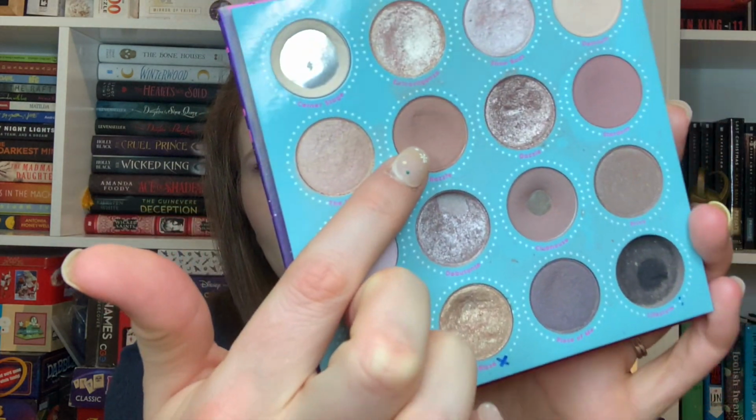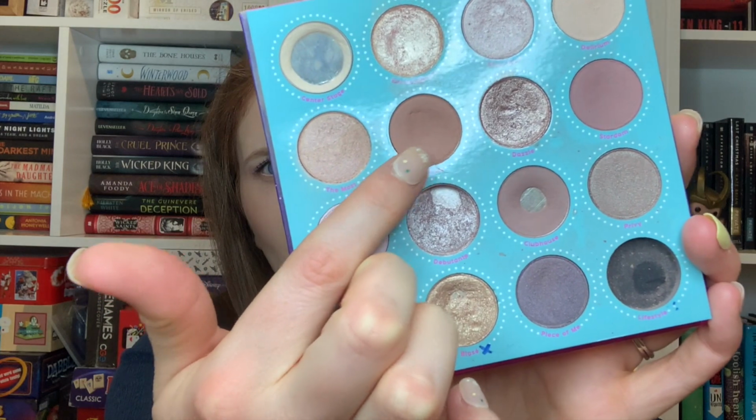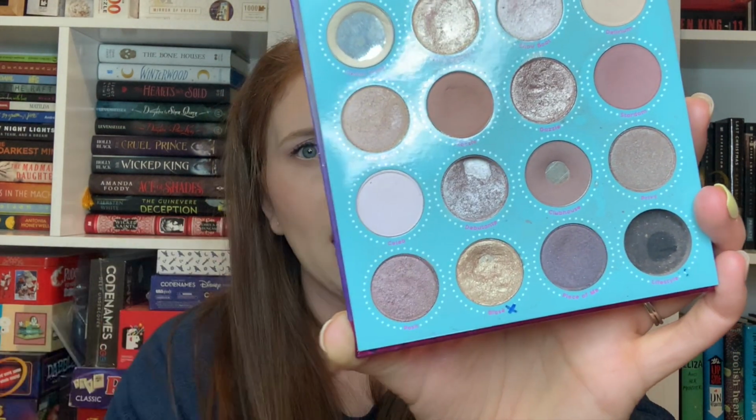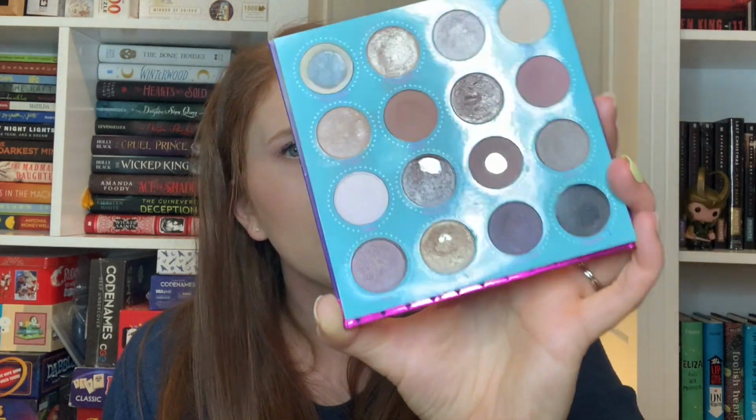And you can see here, I am getting more of a noticeable dip in this. The mattes, despite the fact that I have a pan and another matte on this palette, which I feel like is true of me in general with mattes, are harder pressed, harder to get progress on. These mattes are a bit more powdery, but I'm still not flying through them. I don't feel like my brush really digs in to the matte shades in here like it does with some of the more metallic types of shades.